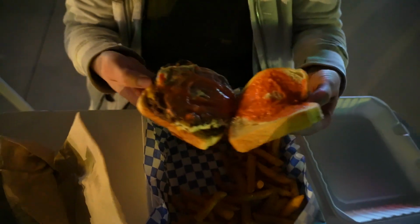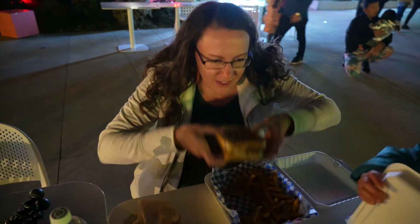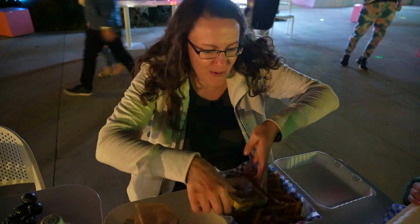Ooh, that's kind of like a bright orange. That smells amazing. It smells all buttery and toasted. I can't wait to bite into that.